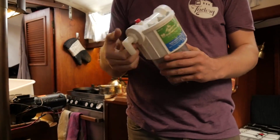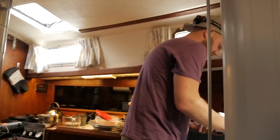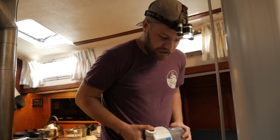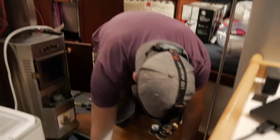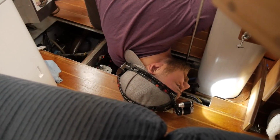Yeah, the water is gonna taste so much better. This filter doesn't really fit, but it does. Are you sure that's the... What was that? It's just fitting. Oh my goodness. Oh, it's so gross.